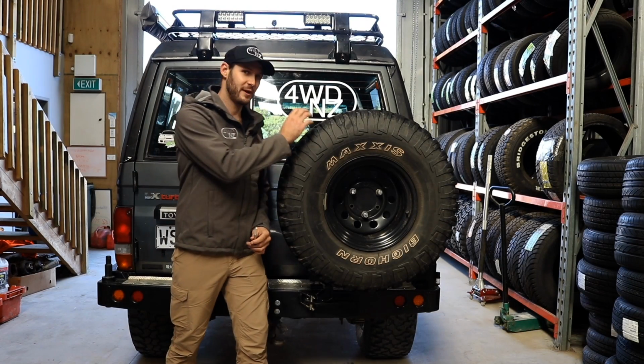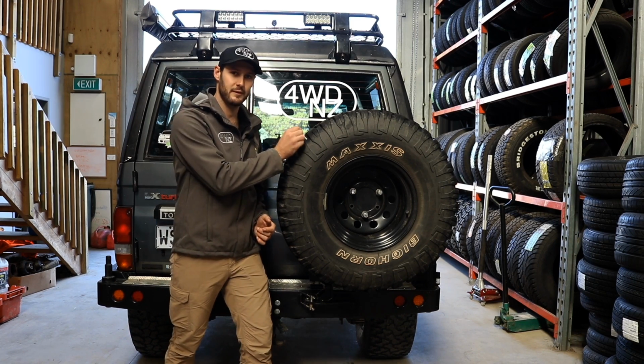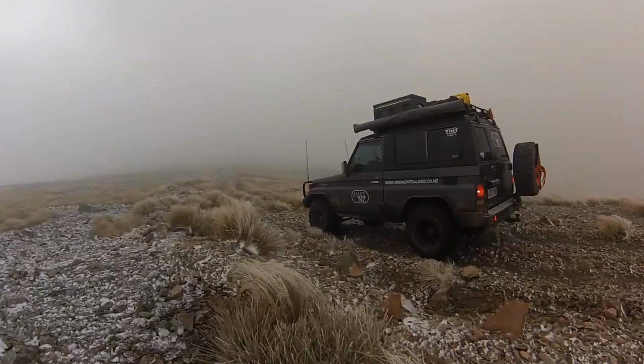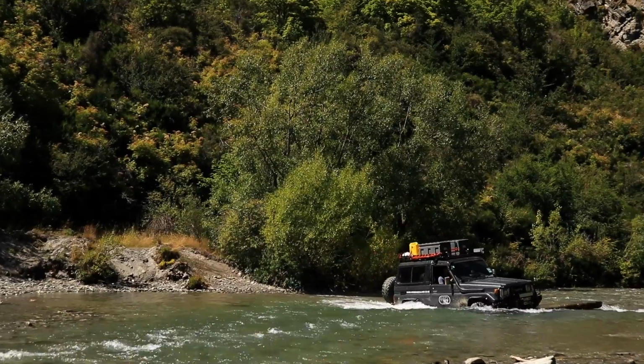So I've been running these Maxxis 762s for a while now, and my good friend Joe from ATJ Auto Parts in Kerikeri recommended these tyres, saying they wear really well on the road and they clear really well. And I have to say these tyres have done almost 50,000 Ks. I worked it out this morning, it's about 47,000 Ks that I've done on these tyres.